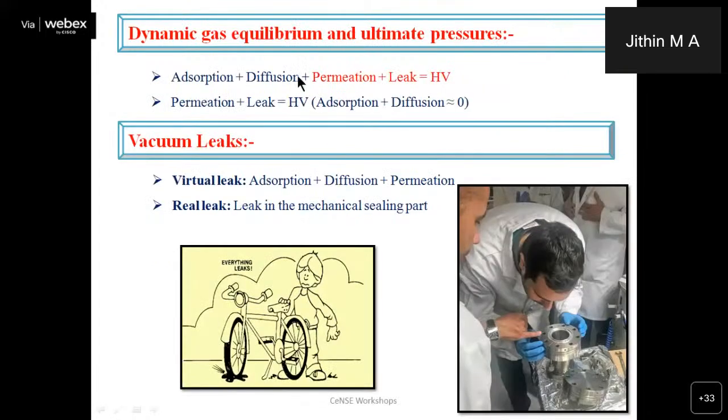So when you club all these things together, adsorption, diffusion, permeation, and leak, where the leak can be a mechanical leak, real or natural, this decides high vacuum. Over a period of time, adsorption and diffusion become zero. So it is permeation and leak that decide the high vacuum in a vacuum system. The virtual leak is nothing but adsorption, diffusion, and permeation.